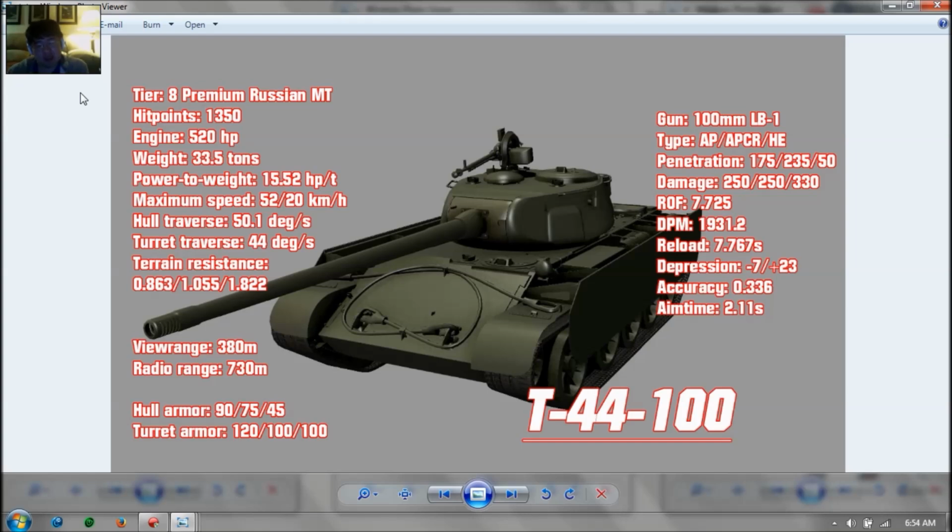So, okay. Hit points, 1,350. Adequate. Decent enough. It's 50 more than the Type 59, so, okay. Engine power is classic 520. Weighs about 33.5 tons. So the power to weight ratio is Russian 15.52. Now you might say that this is not a good power to weight ratio, but if you have driven the T62A and the Object 140, those two tanks have low horsepower per ton ratio in comparison to the rest, like the Leopard or the Patents, but they have better terrain resistance, so that compensates and balances it out. So this tank is like that in essence.